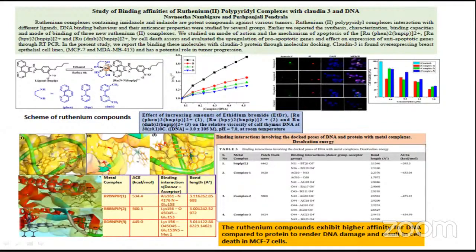I request any suggestions or doubts. Dr. Jagdish, do you have any questions for the participant? If not, ma'am, I have one question. Yes, ma'am. Could you please summarize in one line the essence of the poster? What is the key takeaway from the poster?